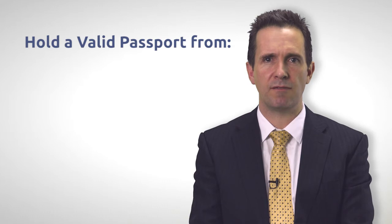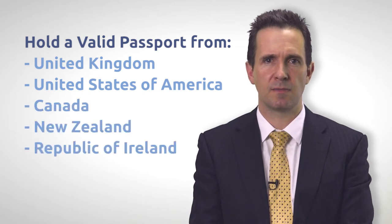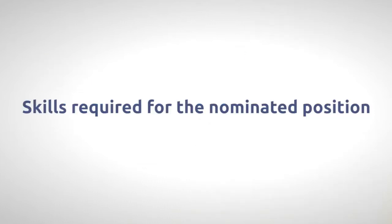The level of English is also met by holding a valid passport issued by the United Kingdom, the United States of America, Canada, New Zealand, or the Republic of Ireland, and evidence that you are a citizen of that country. There are some exemptions to the requirements for those earning a very high salary or for a very limited number of occupations. The visa applicant must have the skills required for the nominated position.